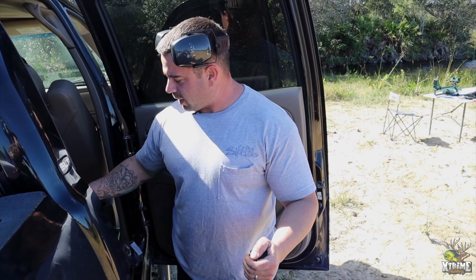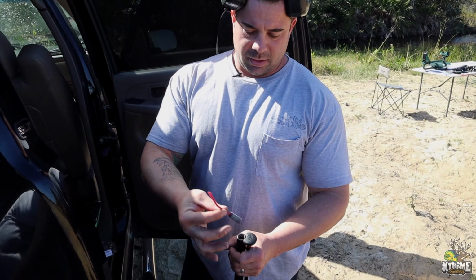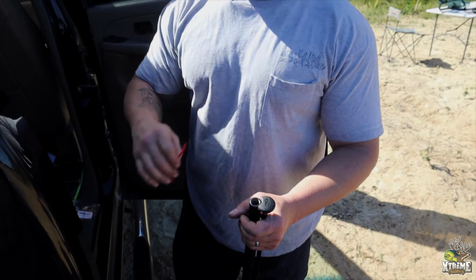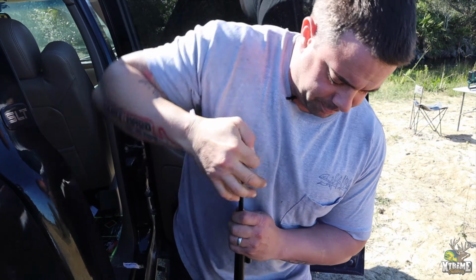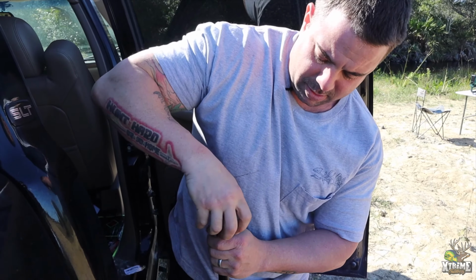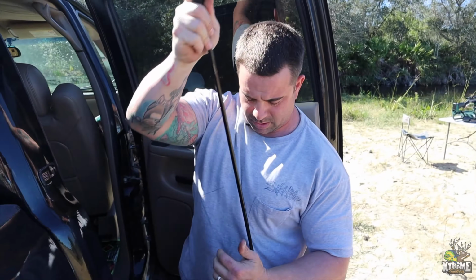All right guys, so this is how you load a muzzleloader. They come with this little red stick. That's what the red stick is for, so you don't have to touch the powder. There's 2 pellets there. So 2 pellets are in. Putting my 245 grain Power Belt in. Make sure she's seated. Boom, she is. All right, we're good to go.